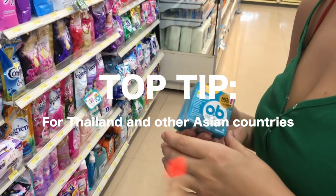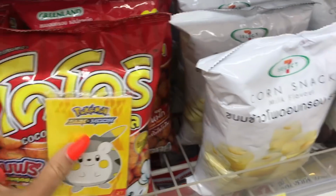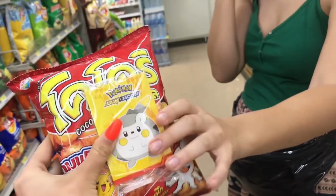Bring tampons with you because in these countries they mainly just use pads like that. They've got which is what I normally use at home. Yeah, which is what you use, but you didn't think about the swimming situation. Prawn balls I had on the first day, they were okay, but I love them. They have Pokemon cards attached to them. Literally our childhood.